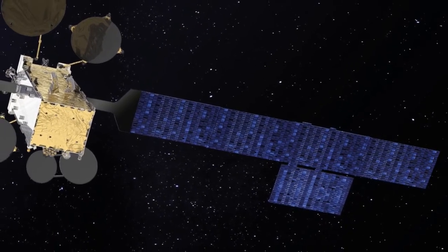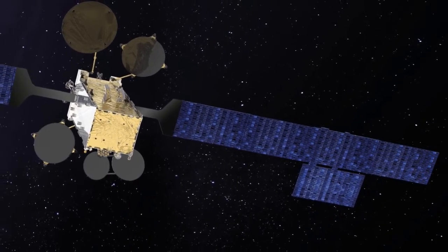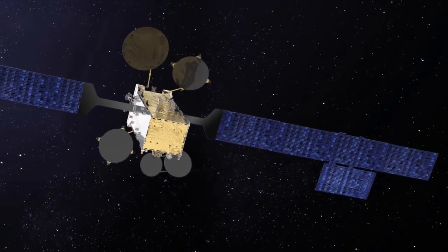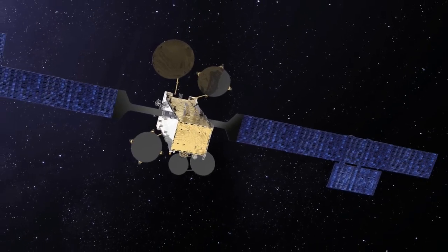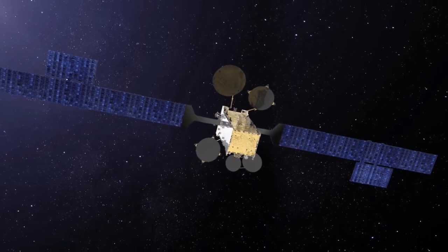The satellite also hosts 2 widebeam C-band and Ku-band payloads to extend services currently provided by the aging Eutelsat 10A satellite, which launched in 2009, and is expected to reach the end of its life in 2023.